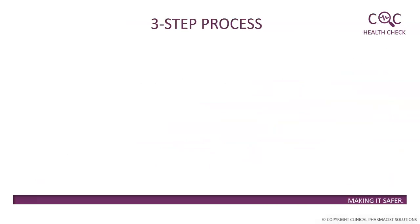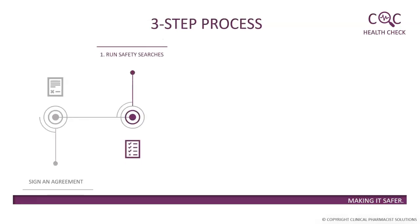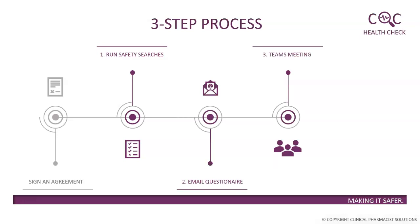If you would like to go ahead with our free CQC health check, all you will need to do is sign our electronic agreement. Our CQC specialist will then run our safety searches and produce a report. We will then ask you to complete our short questionnaire and organise a Microsoft Teams meeting to clarify and present the findings and provide recommendations.